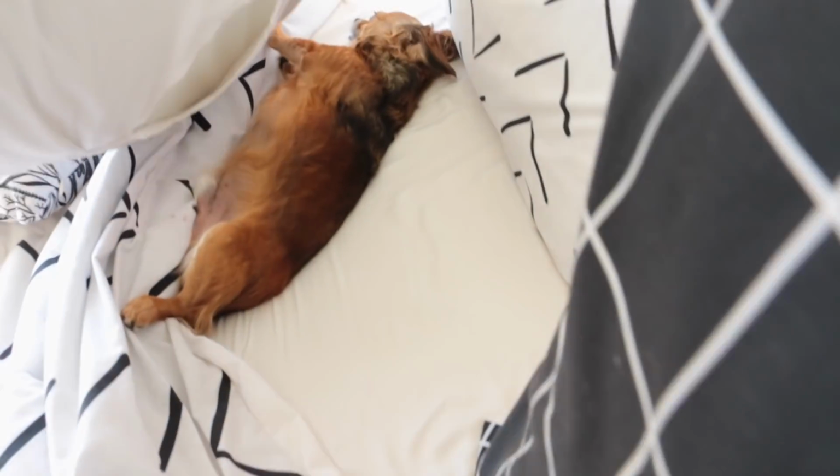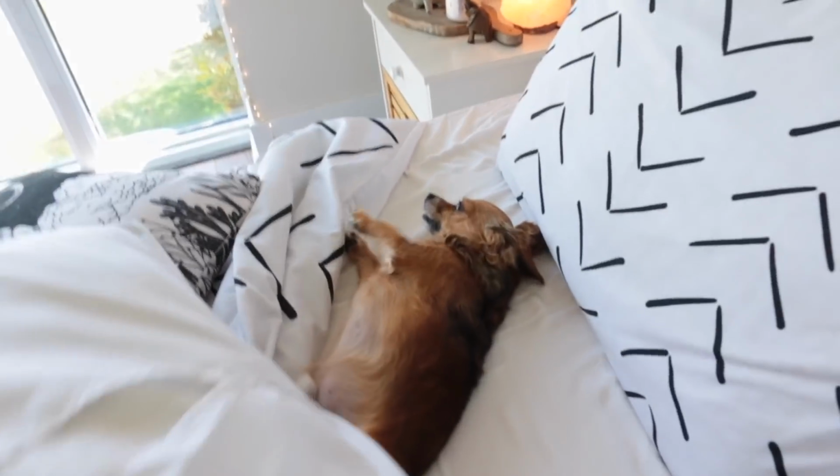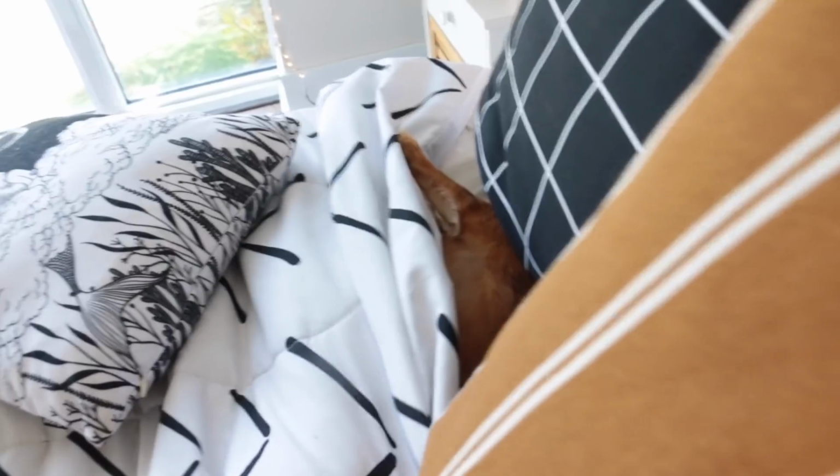I'm looking for a 6-pound Chiweenie. Oh, we found him. He's so pissed. Okay, we'll let you go back to sleep. Good night. He has this weird thing where he likes to be piled underneath pillows. Is anyone else's dog this way?